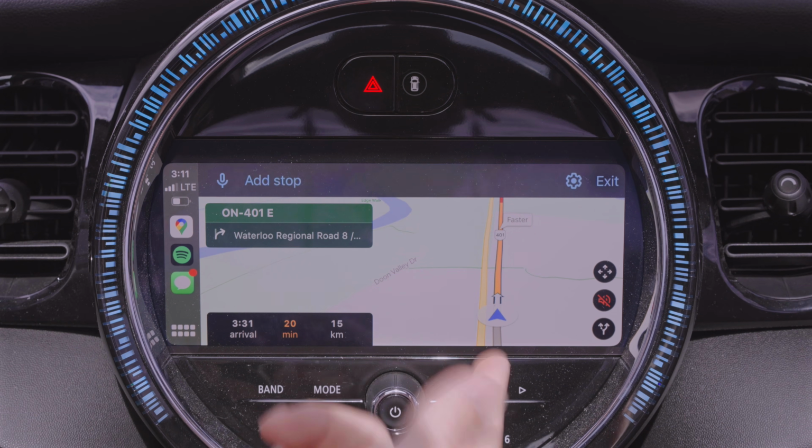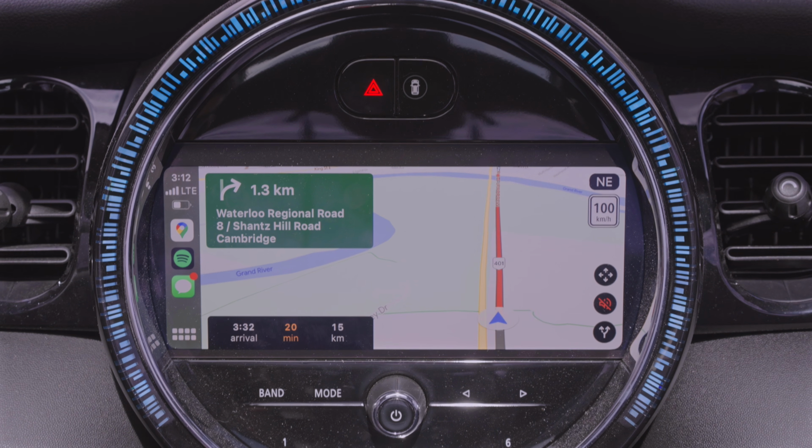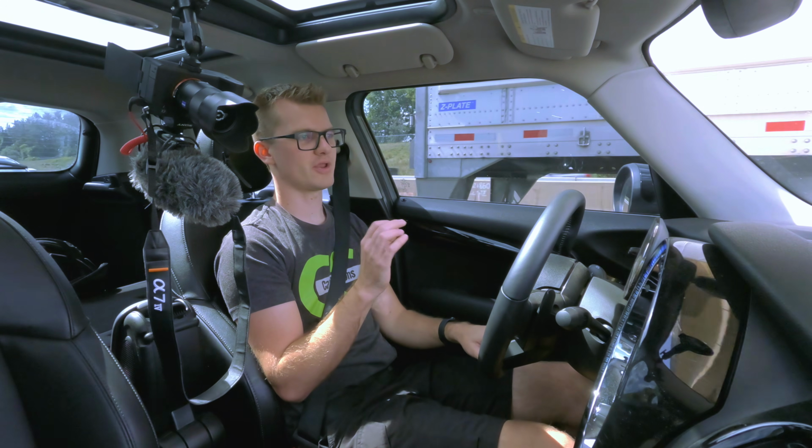I do not know how long I'm on this road for. There we go. Now it shows 1.6. All right, so what is the verdict for how the maps are like driving?